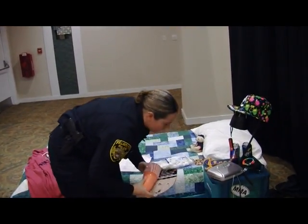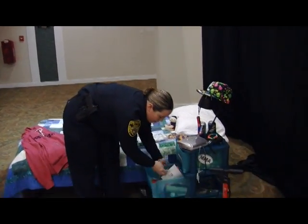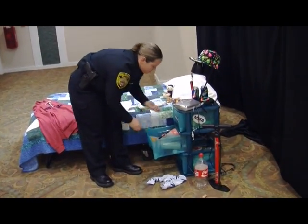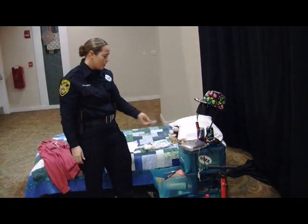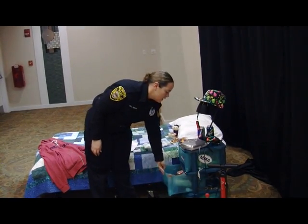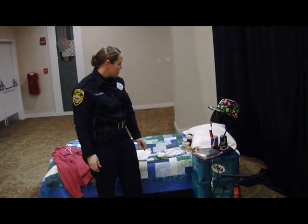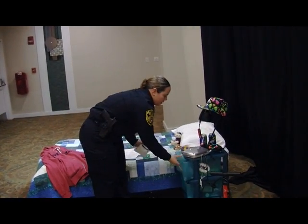And we'll see other items, some that are just, kids accumulate things. Believe it or not, a tampon can be a sign of concern because what kids are doing with the tampons is they're soaking them in alcohol, inserting them, and getting drunk from the effects.